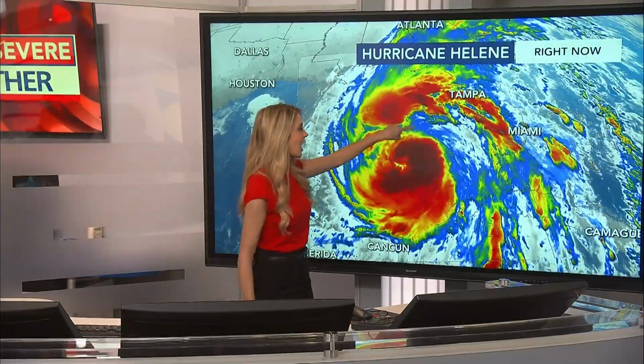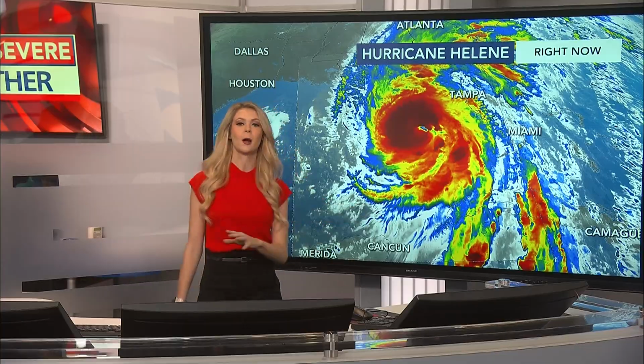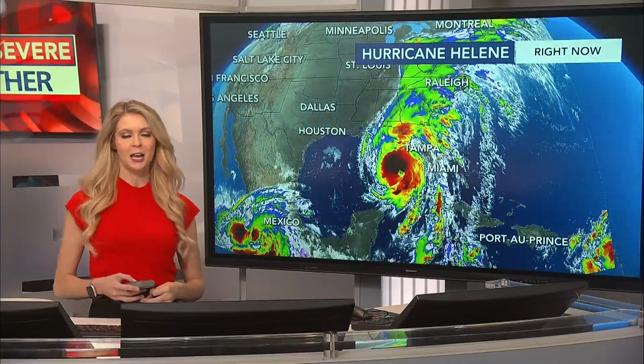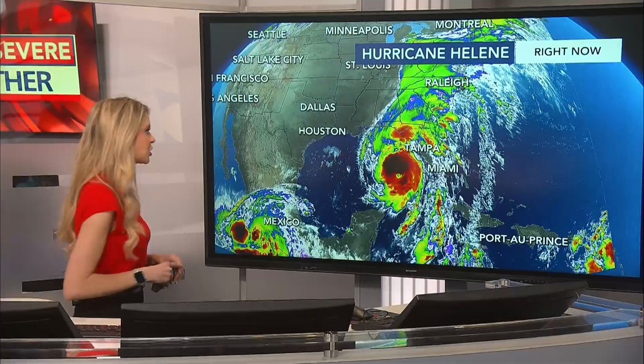Hurricane Helene has a pretty clear-cut eye at this point. It's right around the eye, called the eye wall, where we expect to see those intense winds over 100 miles per hour. And once that eye crosses over Florida, likely this evening, probably between about 5 and 7 o'clock, that will be landfall. So we're watching this very closely.